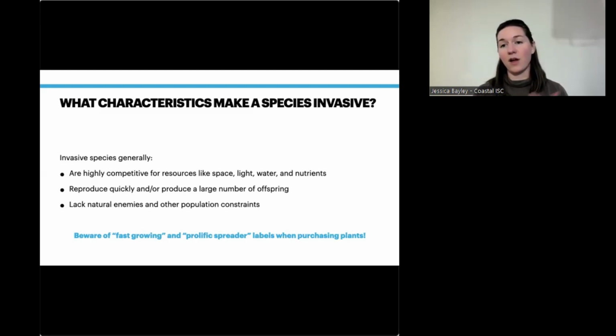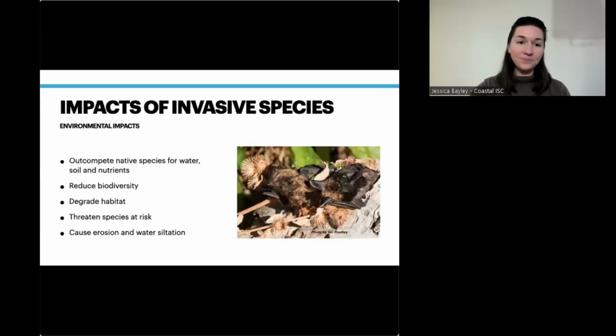So even something that we're not necessarily advertising as invasive right now, or have really determined is invasive right now, may be newer to the horticultural industry here and has potential to become invasive. So we always tell people, watch out for plants being advertised as fast growers, prolific spreaders, things to that effect in the garden center. If you see that on a tag, it's best to take pause, perhaps pull up Google on your phone, do a little research, and make sure that's not going to become an issue in your garden, but also potentially escaping outside your garden.